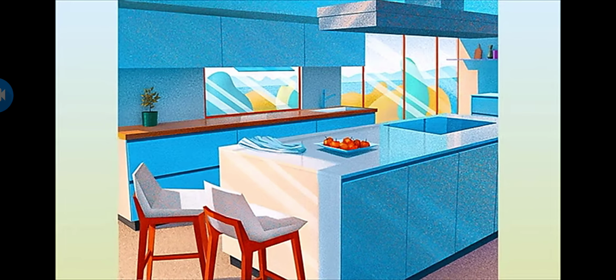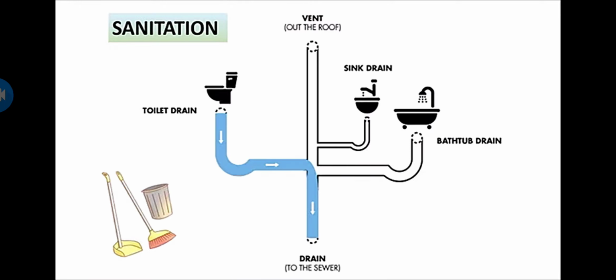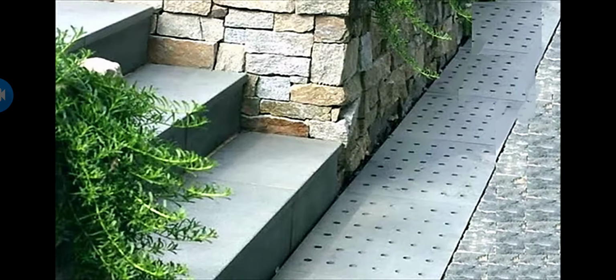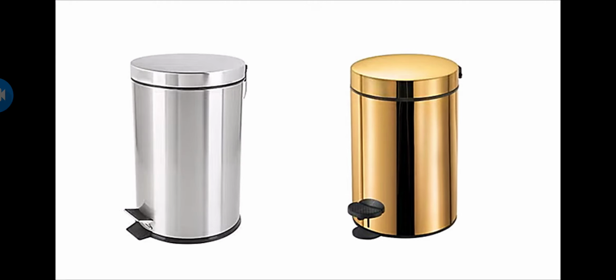Third is sanitation. An ideal home must have a proper drainage system to remove the dirty water. The drains should be covered and cleaned regularly to prevent the breeding of flies, mosquitoes, germs, and cockroaches. A proper drainage system protects us from diseases like malaria, dengue, cholera, etc.